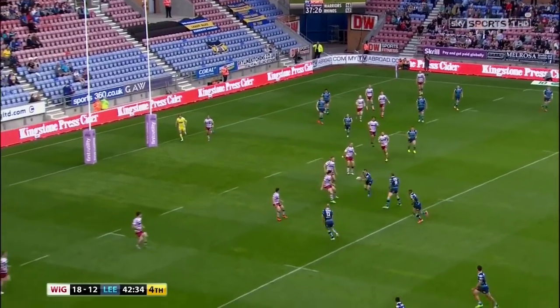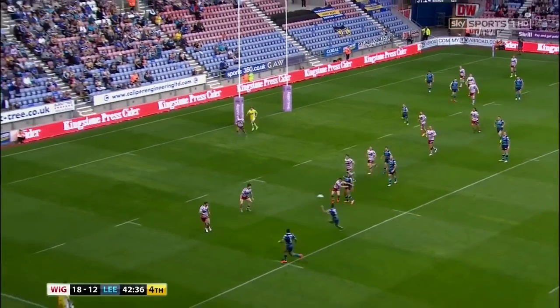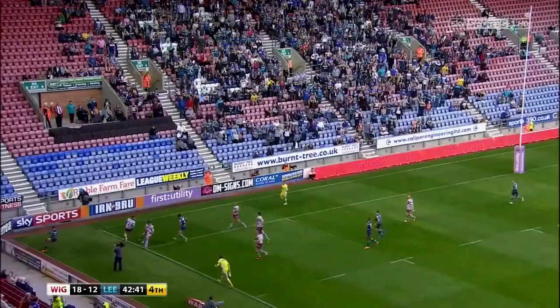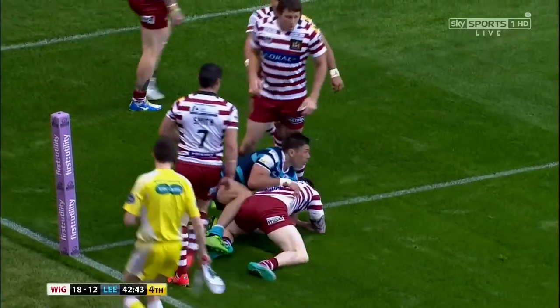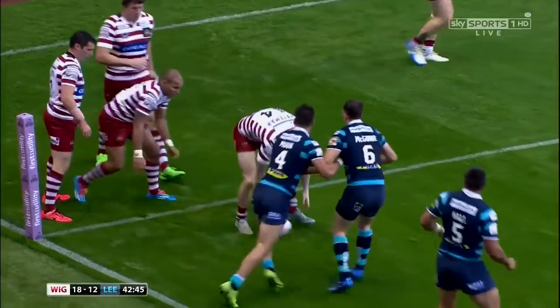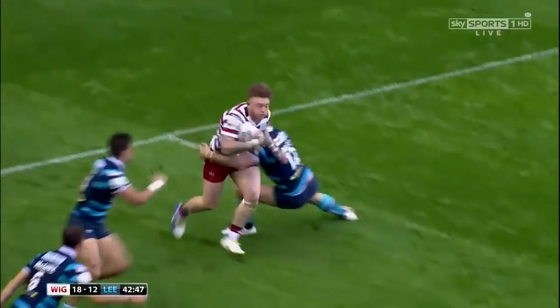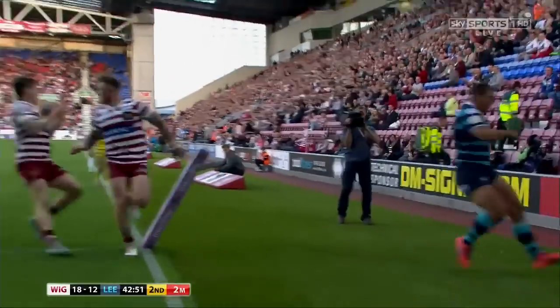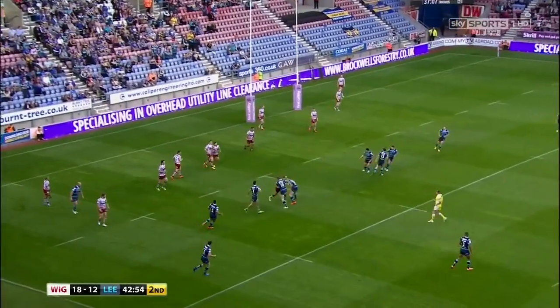Sinfield, out it comes to Maguire. He then finds Watkins. Watkins then to Moon. Moon to Ryan Hall. They turn the ball back inside, and John Bateman did well to get over the whitewash and back into the field of play. But look where Wigan start this set of 6, and that's 2 tackles gone already. Boy, that was clever, wasn't it, from Ryan Hall?